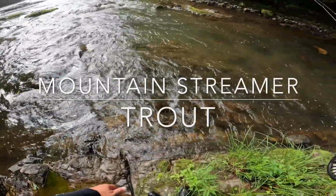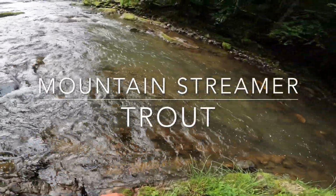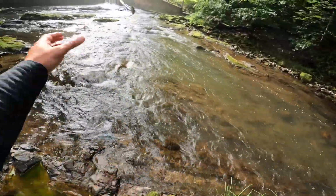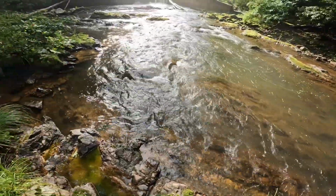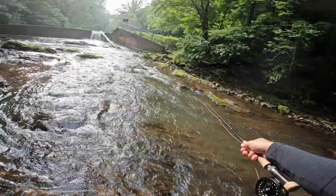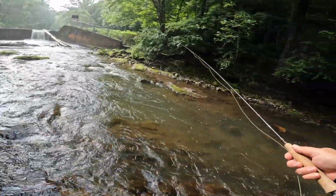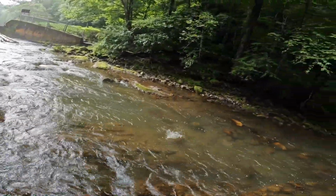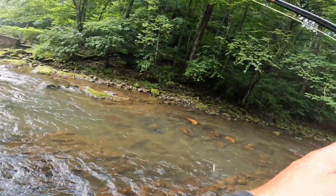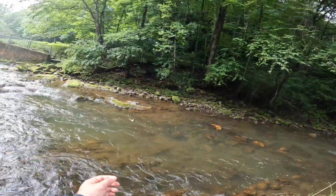I started the day at the dam just to get a few fish and get the skunk out of the boat. Nothing real big, just a few little par marks here and there. I was expecting maybe one big fish, like right at the dam, but it just didn't happen. So a few little fish here, a few little fish there, and then we moved on up top above the dam and started throwing streamers around.